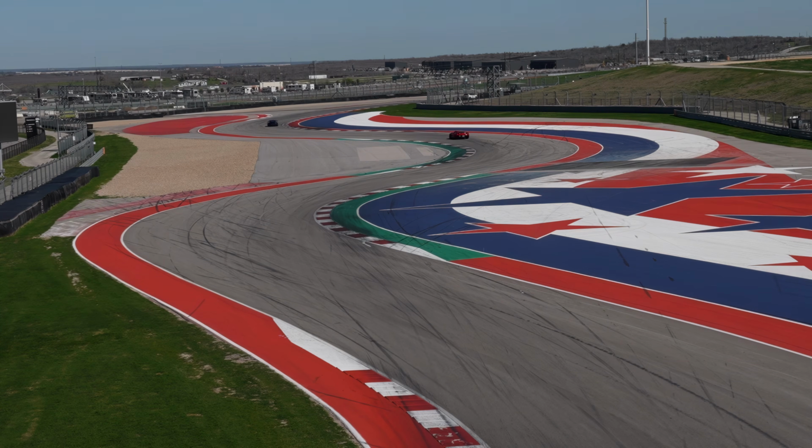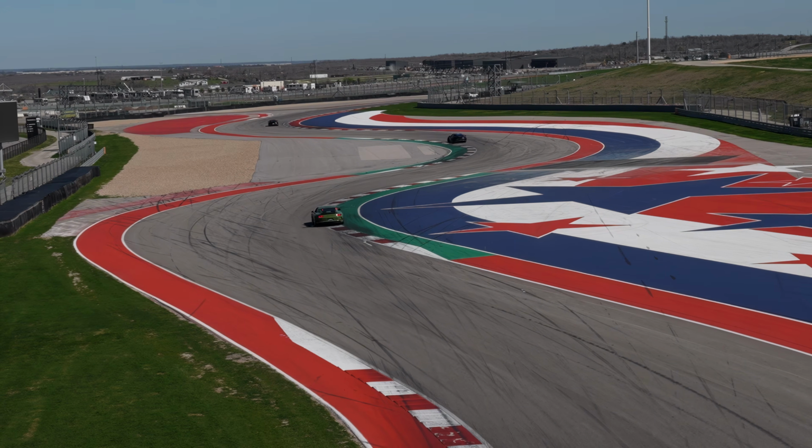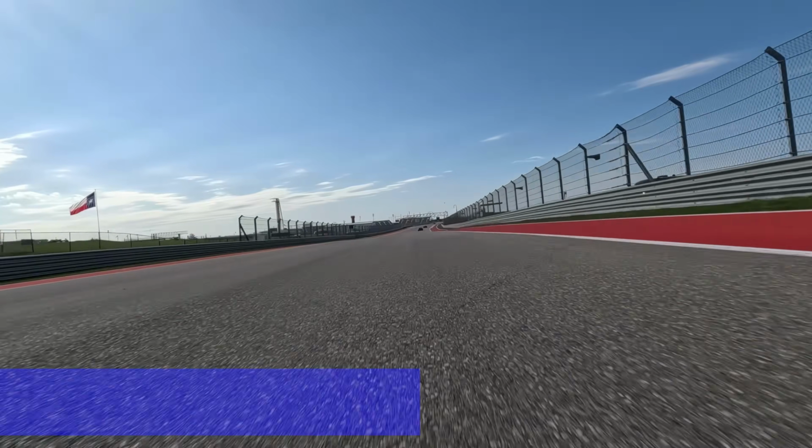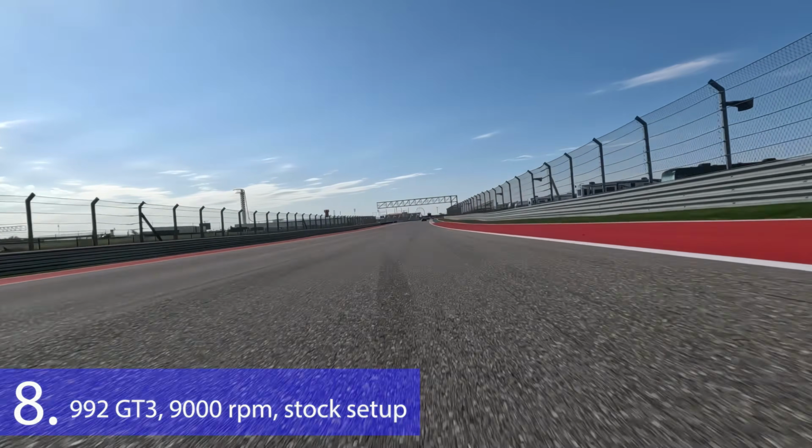So I've been focusing on trying to find ways to get the maximum sound out of the exhaust note on the GT4 RS. And today I'm going to show some examples of what I hear on track and what I like. Okay, first let's listen to a stock 992 GT3.